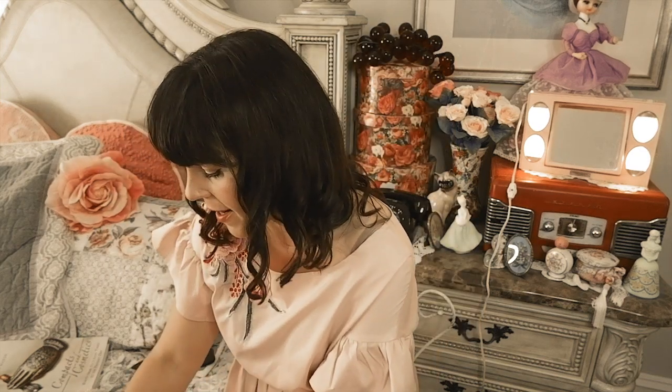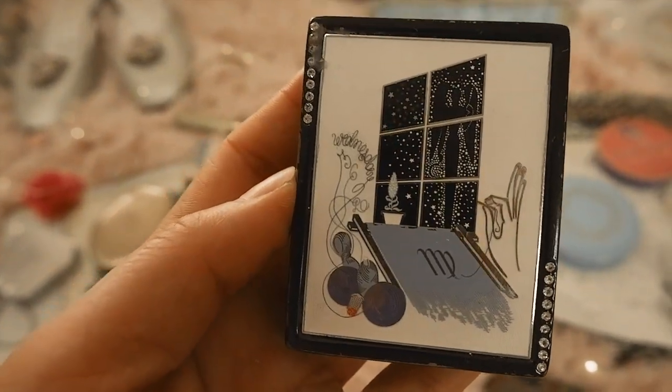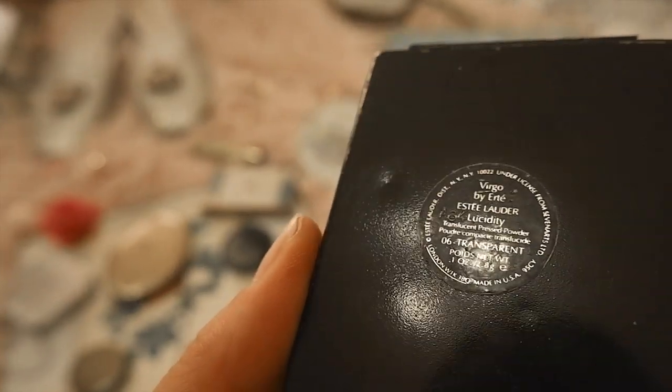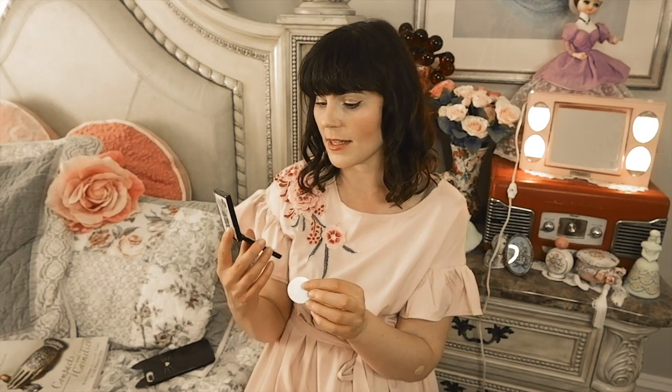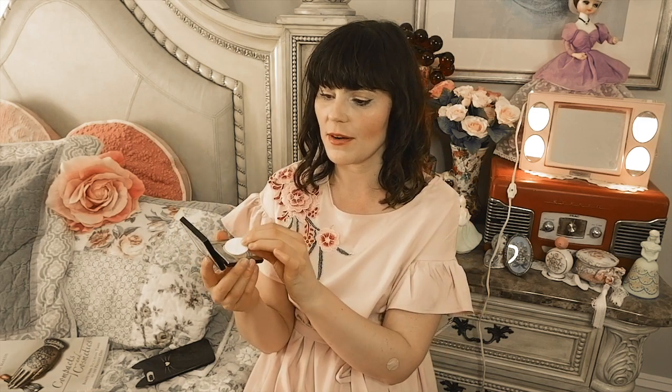Got a few other randoms in my lot. This one is an Estee Lauder one. It looks fairly new. It says it's made in the USA. I'm thinking it probably came out, it kind of looks 1980s to me. It's like a horoscope line. This one's Virgo. I kind of wish it was Cancer because that's what I am. It's kind of neat. Looks like it's brand new pretty much.